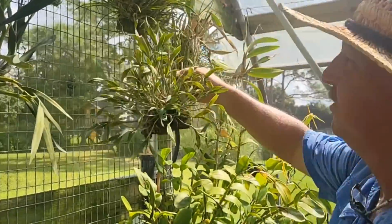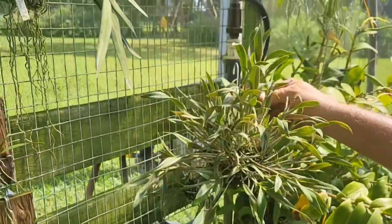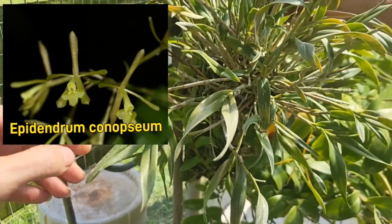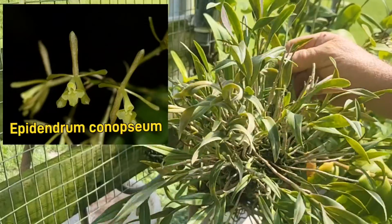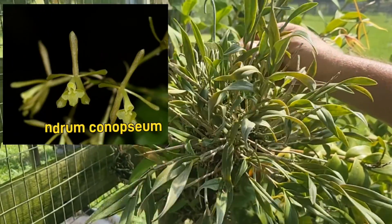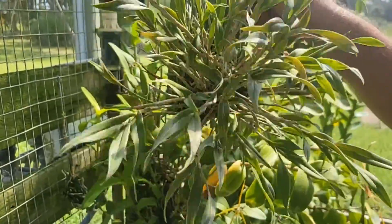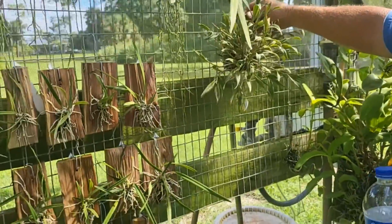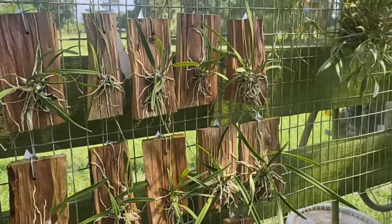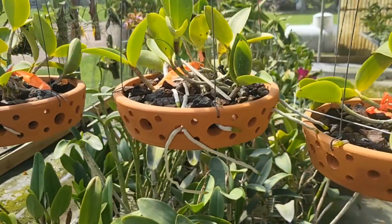Here's a Florida native. This is Epidendrum canopsium. Very interesting foliage. Yep. It's hard. Very hard leaves. And the flowers are very small. I will get the photo. Three-quarters of an inch, maybe. I'm doing contracts with this too for municipalities. That would be great. That's a restoration project. And babies.